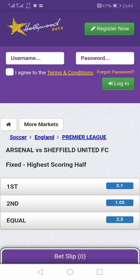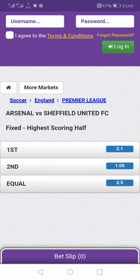And now let's explain this. Highest scoring half. What does highest scoring half mean? Well, highest scoring half, it's self-explanatory also. I'll make an example now with a team. Okay, here's an example. If two teams are playing, let's say in this case Arsenal versus Sheffield United. During the first half, Arsenal decide to score 1 goal. So Arsenal is leading at halftime 1-0.